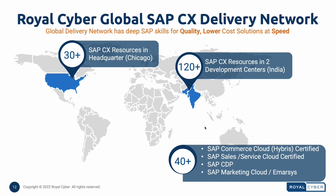Royal Sabre has a big development center offshore, which benefits our customers with a great deal in terms of rates. We have our development centers in India, in Chennai and Bangalore, with a number of resources working there. We also have a presence in Illinois, North America, where we have our headquarters, with around 30 plus resources working in SAP Commerce for different customers.